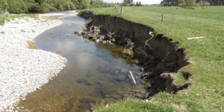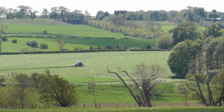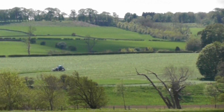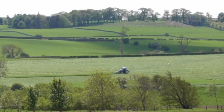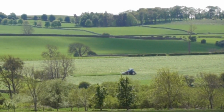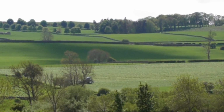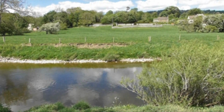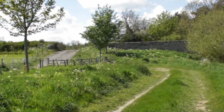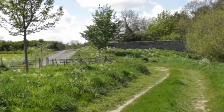We keep going. That's looking to our left. Farmer in the field is cutting grass. Our right hand side, over the river, we've got buildings. Well, there we are, there's the end of Wensley Bridge. We're going to stop for a cup of tea. When we've finished, we'll come back out and turn left down the road.